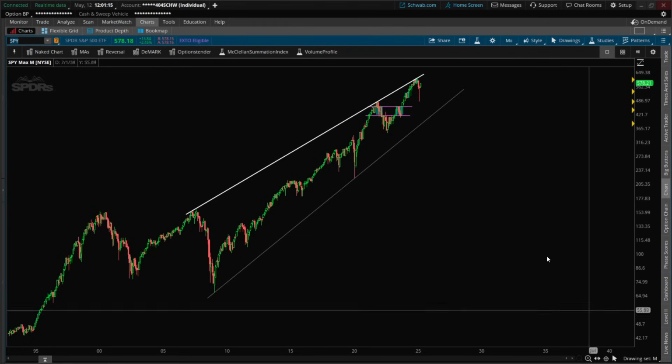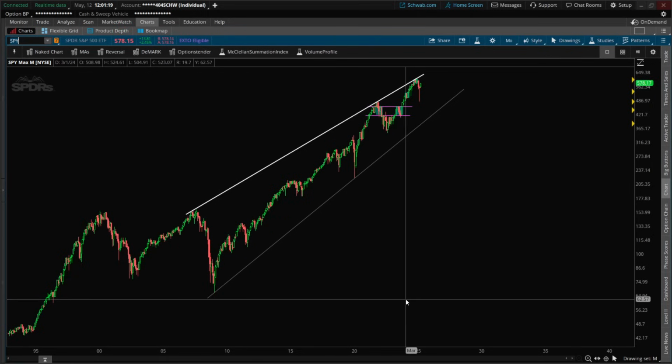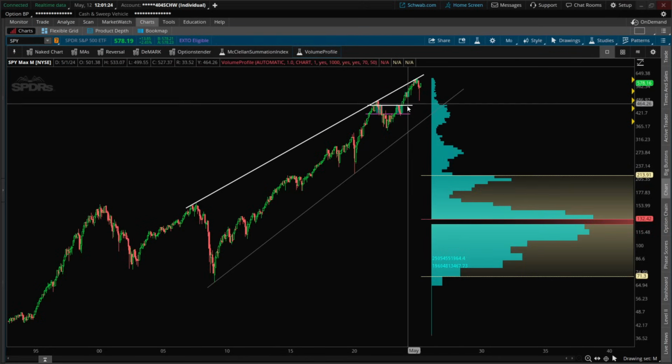All right, this is basically the same picture. We just don't have the information going back all the way to 1929. We can show the volume profile. Didn't make it there. Nothing to see here.